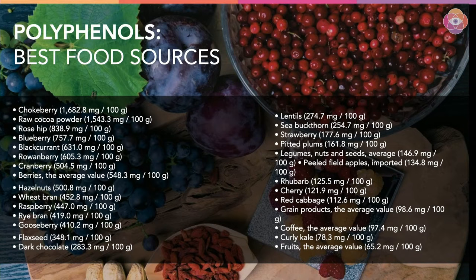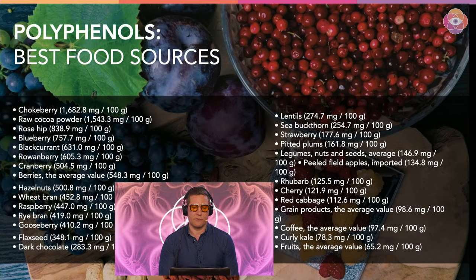This is a list of the best food sources for polyphenols. Different kinds of colorful berries are there, like chokeberry, but we also have raw cocoa powder. So raw chocolate, a really good one. Rosehip, blueberries, bilberries, different kinds of berries, cranberries, berries in general. And of course we have lentils, even legumes, red cabbage, curly kale, and so on. All of these comprehensive lists are found in the course.